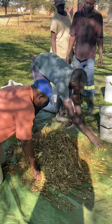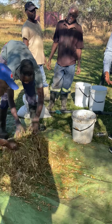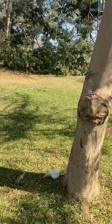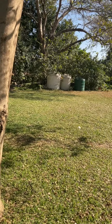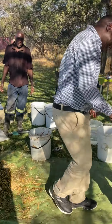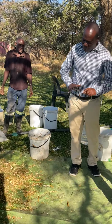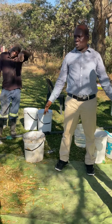If you have drums, like these, you compress it inside the drums. Somebody should press. Cover thoroughly, and then you put more until it is tightly compressed. Then you put a polythene on top.